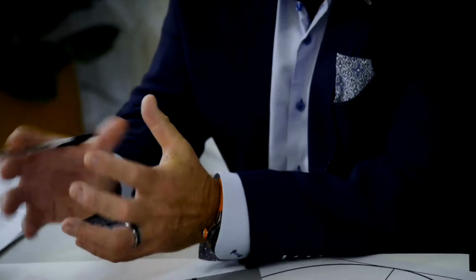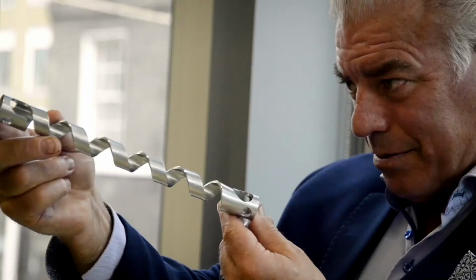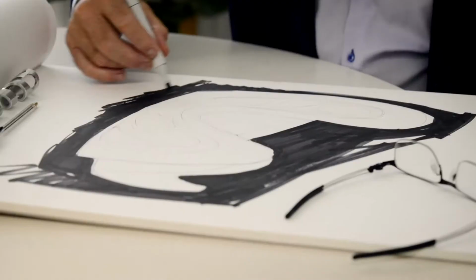We achieved safety with the Babyark seat primarily by using what is called military grade spiral technology. And that type of technology allows us to absorb energy in a way that no other seat up to now has ever done.